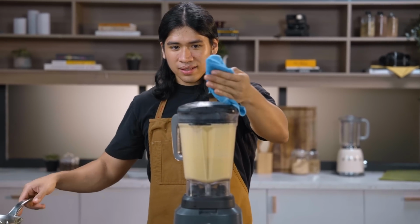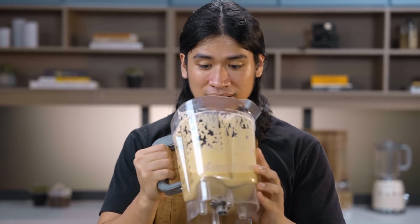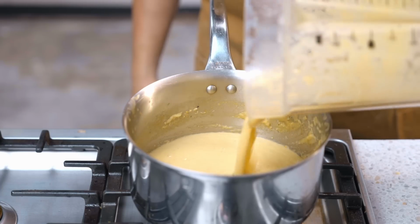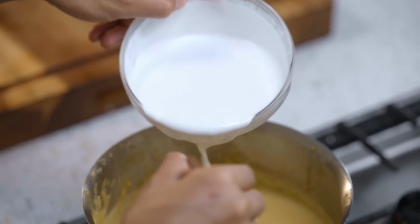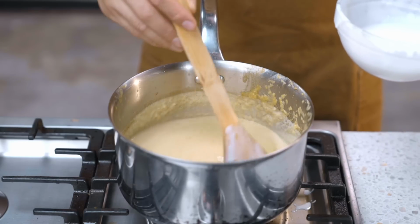Alright. It looks good. Okay, so I think we were able to achieve the consistency similar to the one in the picture. We're gonna add it back to the pan now. Now for the finishing touch, let's add our coconut cream. At this point, we can kill the heat so the soup remains velvety smooth.